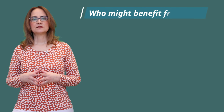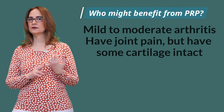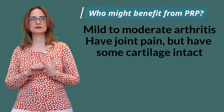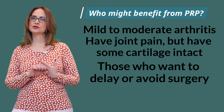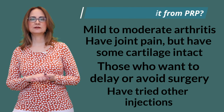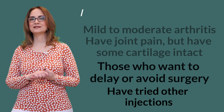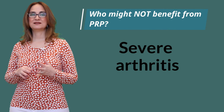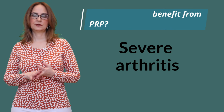Who might benefit from PRP? PRP tends to work best for people who have mild to moderate arthritis, have joint pain but still have some cartilage left, those who want to delay or avoid surgery, or have tried other injections but want a longer lasting option. PRP may not work as well for people with severe bone-on-bone arthritis. But even then, some still feel better because PRP reduces inflammation.